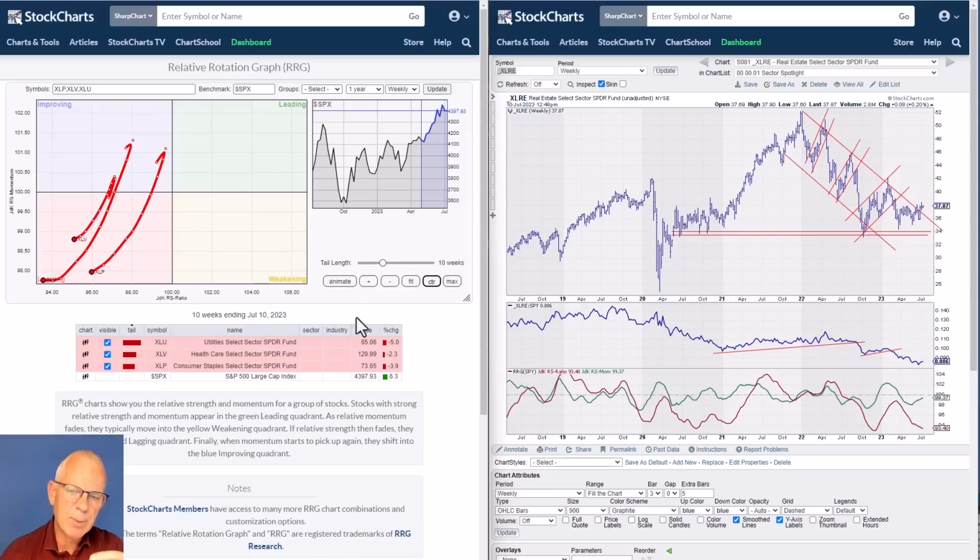And if you just simply look at the performance table below, and that's giving you the performance over the last 10 weeks, you can see that the S&P went up 6.3%. And the performance of these defensive sectors are actually negative. All of them were negative. So that's a pretty big scissor move in terms of performance for defense versus the market as a whole.